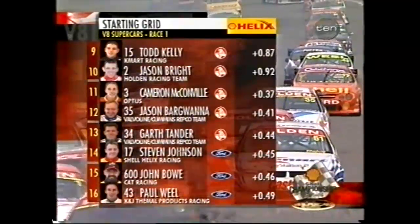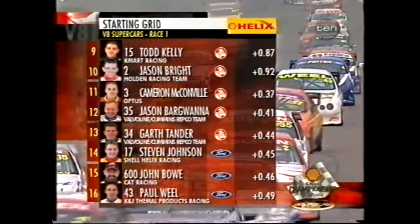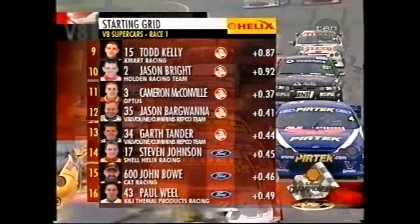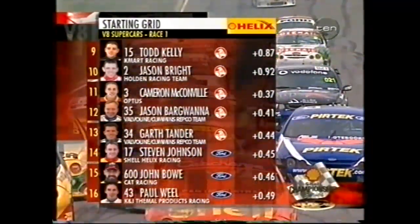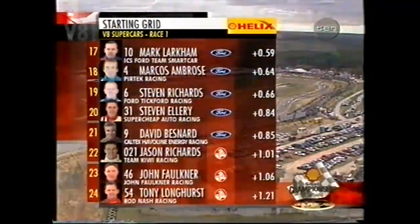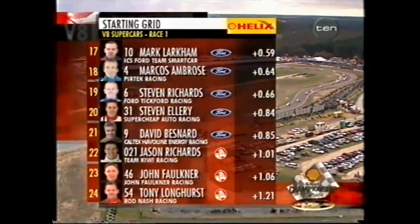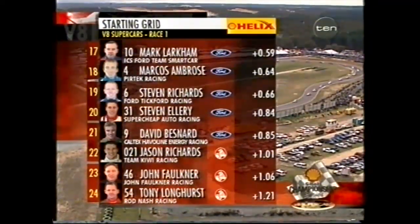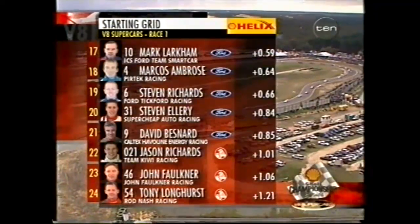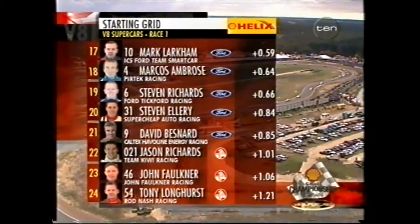Jason Bright still struggling with that HRT Commodore, in 10th position. Cameron McConville just outside the top 10, 11. Bargwanna in 12th. Steven Johnson, winner on the streets of Canberra, is back in 14th. Paul Weel up inside the top 20. Mark Larkham having a difficult weekend with the ICS Ford. Marcos Ambrose had a misfire throughout practice, qualifying and the shootout. It's been costly. He's down in 18.